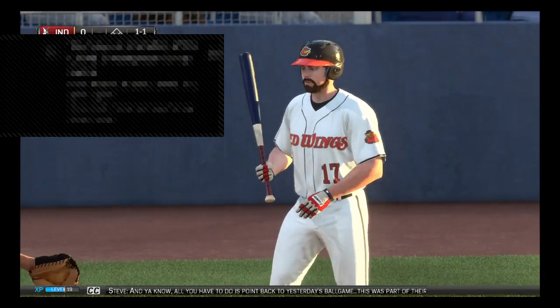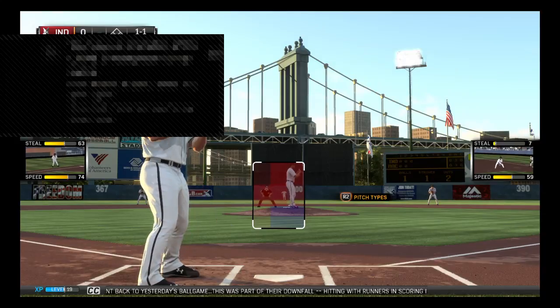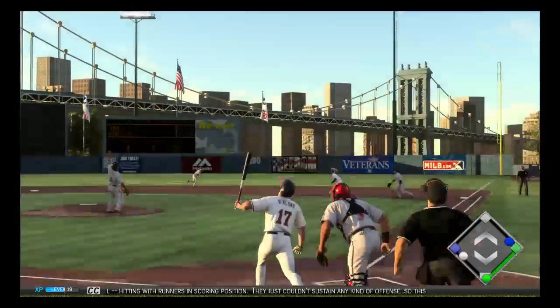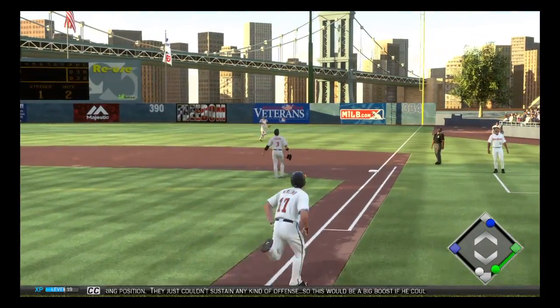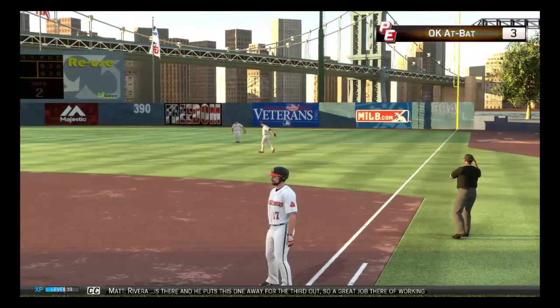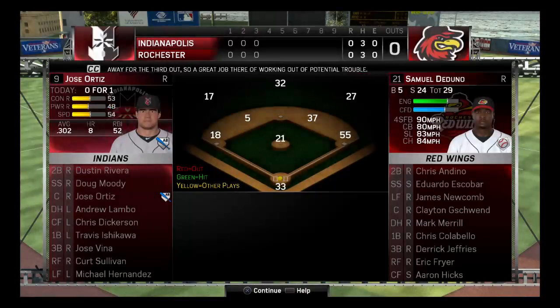And you know, all you have to do is point back to yesterday's ball game. This was part of their downfall, hitting with runners in scoring position. They just couldn't sustain any kind of offense. So this would be a big boost if he could turn the tide a little bit here and come through big. Rivera is there, and he puts this one away for the third out. So a great job there of working out of potential trouble.